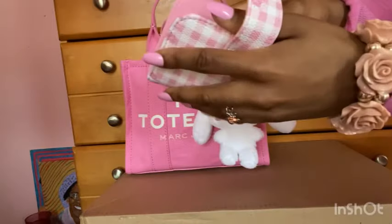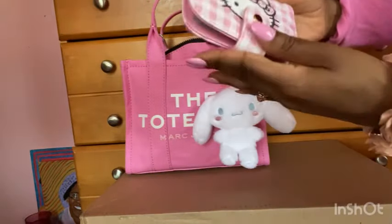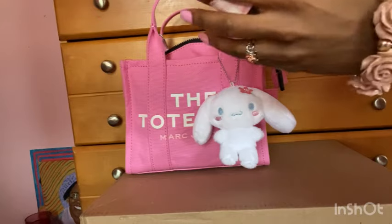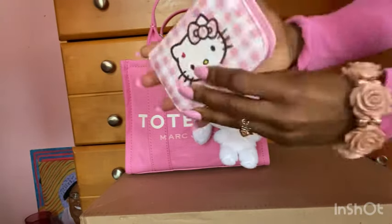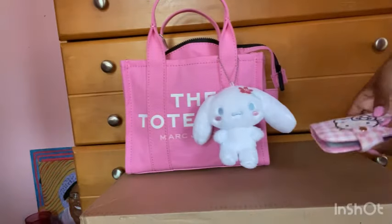And I just have some cards. Fits a lot of cards in here too. Business cards, whatever cards you want to put in here. Love it.